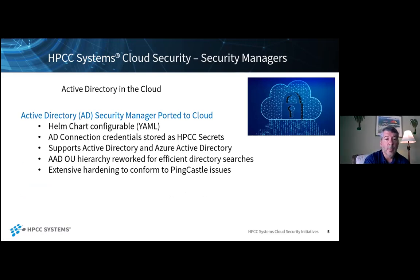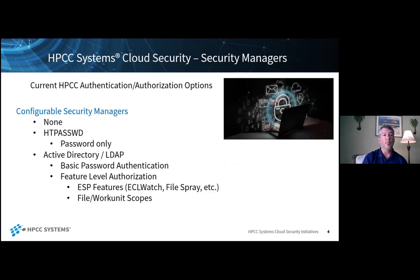The next thing I want to talk about is Active Directory, and security managers in general. The platform supports multiple levels of security, which are configurable at installation time. Of course, you could have no security, which would be appropriate if, let's say, you have a laptop and you're just running our tutorial, or you have some simple data that's not really proprietary. A lot of people use that just for standalone, testing our system out.